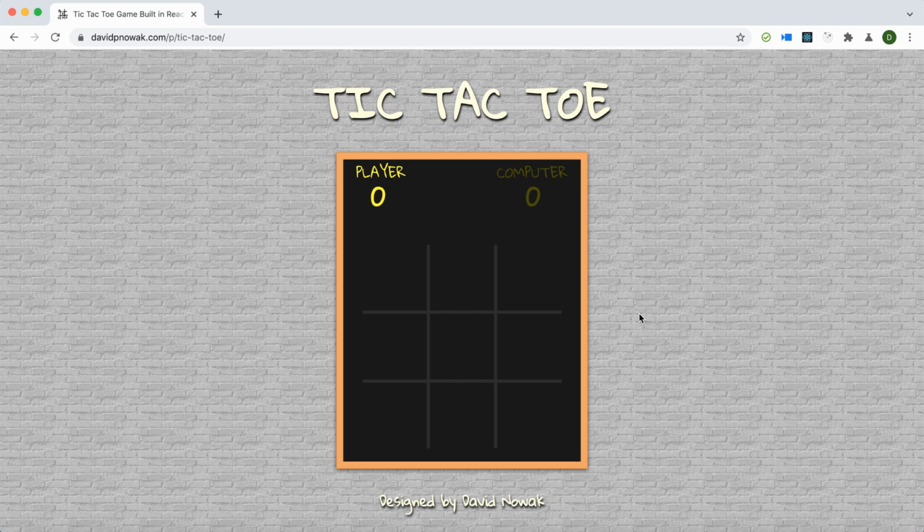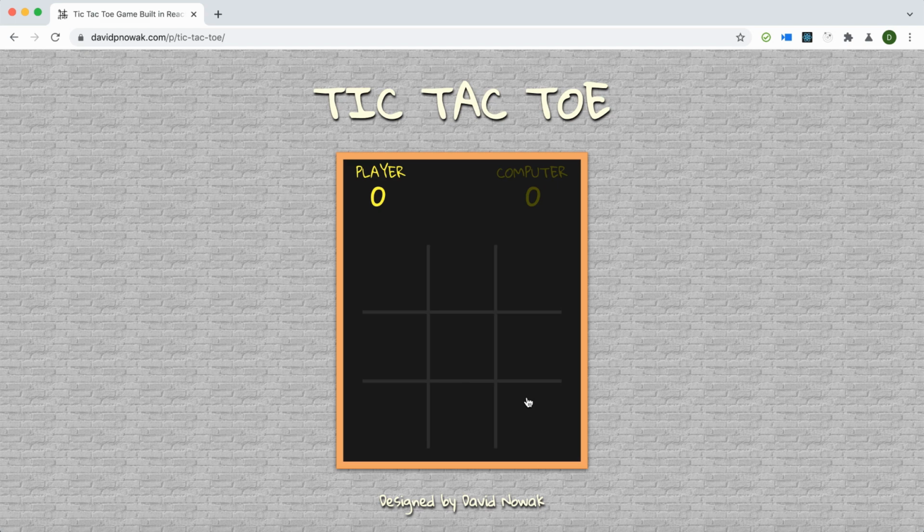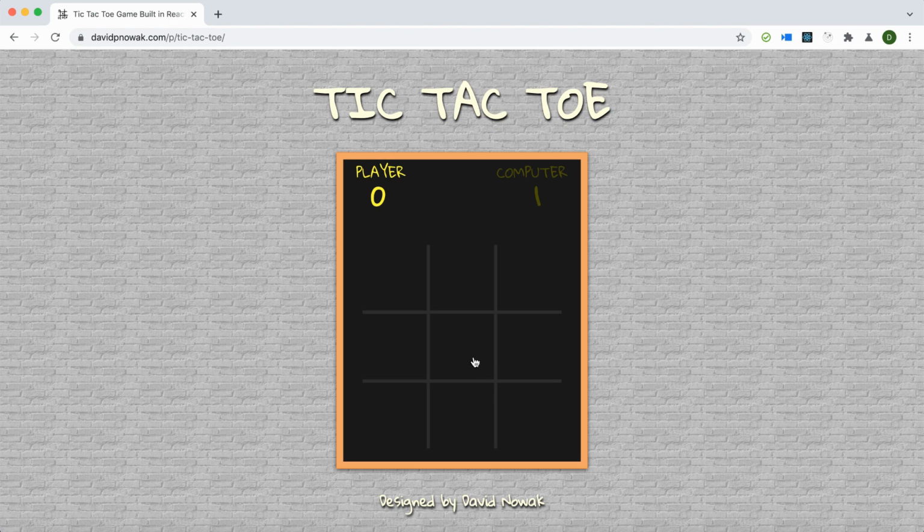Just for your information, I programmed the computer to be unbeatable, so it's using the minimax algorithm, and you literally cannot win. So if I start playing the game here, you'll notice that the computer makes smart moves, so no matter what I do or try, it doesn't seem to matter. The best I can do is draw, and let's say I play poorly and do something stupid, you'll notice that the computer will beat me because it's designed to do that.